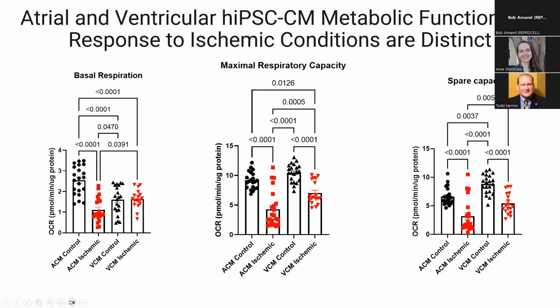This is that data quantified for basal respiration on the left, showing the effect of chamber-specific cells on the metabolic state of the monolayers. And also looking in the center at the maximal respiratory capacity, you can see that there's a major reduction of that parameter and mitochondrial function with the ischemic media. And similarly, the spare metabolic capacity is also reduced in both atrial and ventricular cells in the presence of the ischemic media conditions that simulate heart failure.